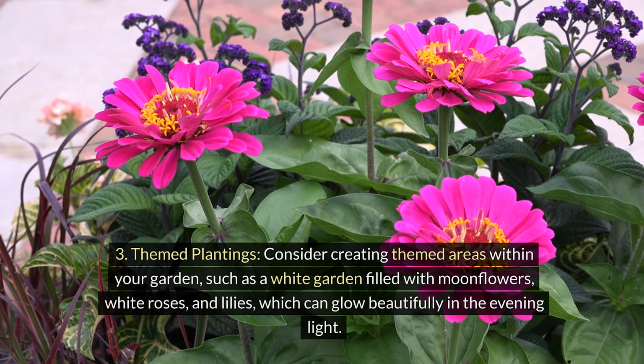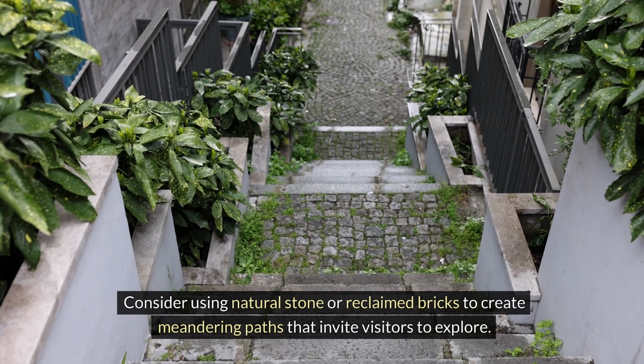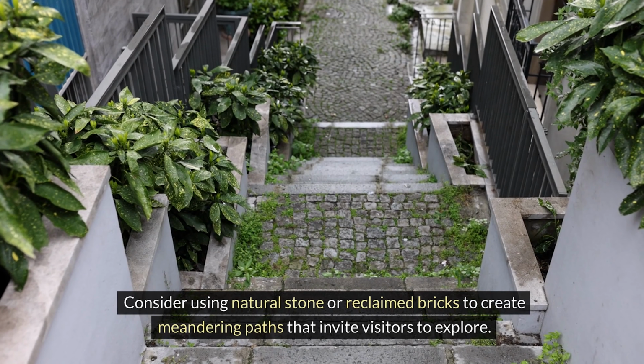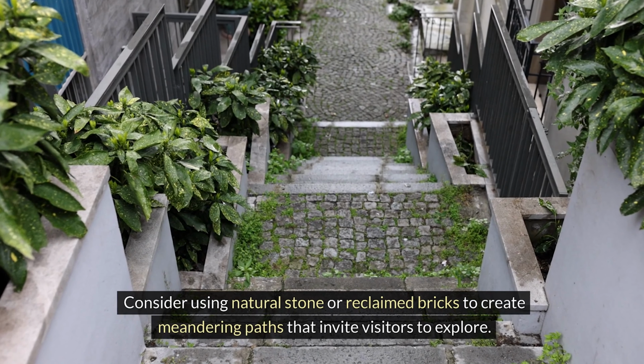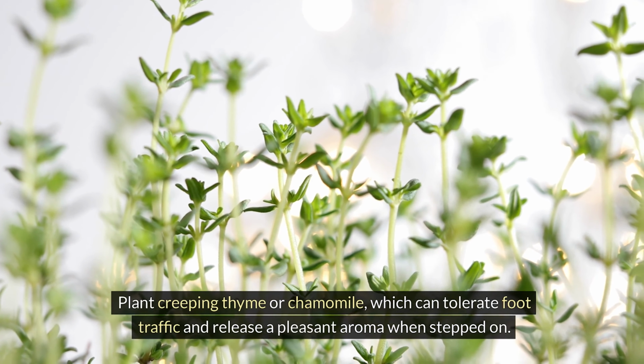4. Pathways. Pathways are both practical and aesthetic elements in cottage gardens. Consider using natural stone or reclaimed bricks to create meandering paths that invite visitors to explore. Plant creeping thyme or chamomile, which can tolerate foot traffic and release a pleasant aroma when stepped on.